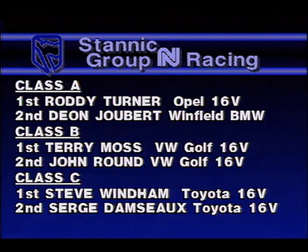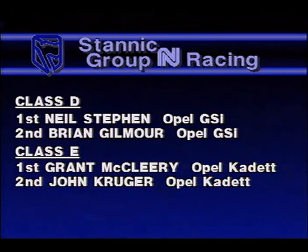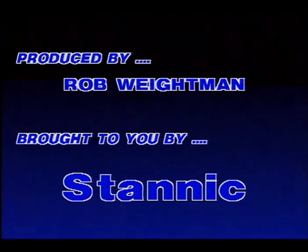And then it was all Toyotas in Class C, and it's now wide open thanks to Steve Wyndham's performance, so that title is going to be resolved in the last round at Kyalami. Also going to the final race is the Class D battle with Neil Stevens slightly ahead of Ben Morgenrud in his Mazda. And in Class E, Grant McCleary's 2 wins ahead of John Kruger gave him the 1400 class and the championship. The final round of the Stanley Group N National Saloon Car Championship is going to be at Kyalami on Saturday, the 27th of October.